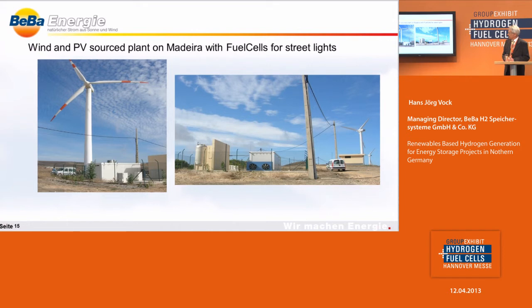This is something we've done in the southern European area on the island of Madeira. It's a first step to get the green island there. They want to replace about 6 megawatt of diesel power generation plants by wind and PV. Of course, they use directly the wind and PV if possible, but at night, they also have to store the hydrogen that can be generated out of the wind. And then at night, for example, they use it for street lights. So that's practical applications that already exist, and we've proven it's possible.